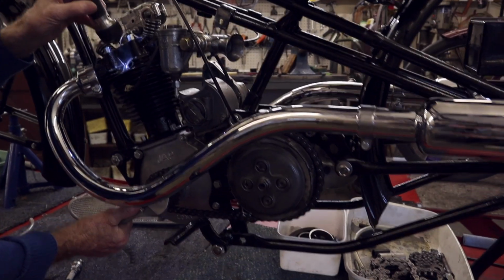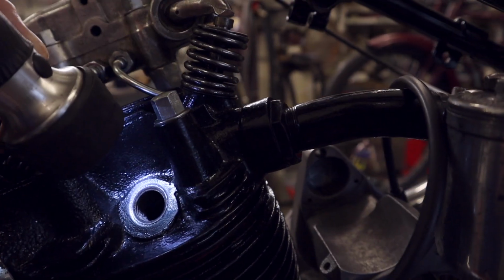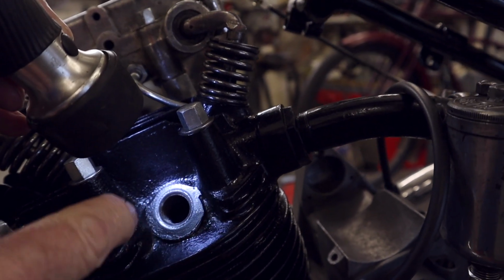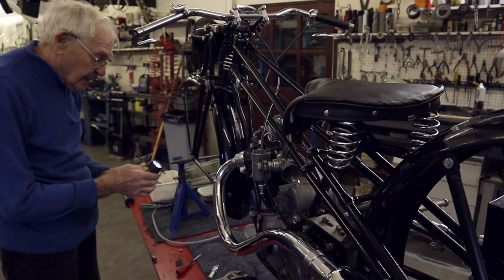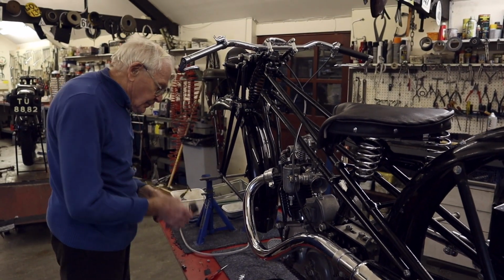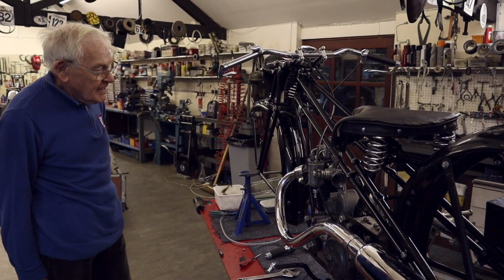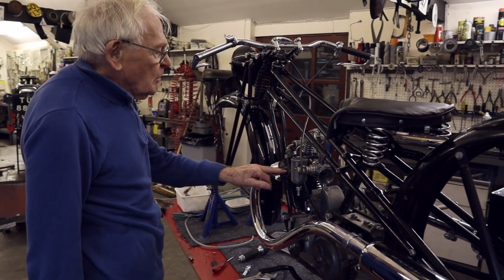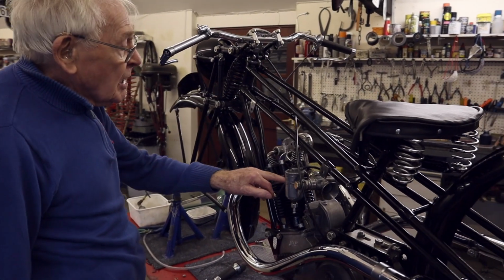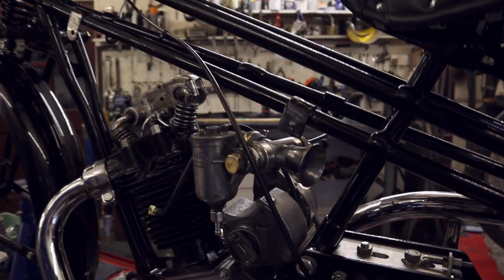If you look down there, it's difficult to see, but there's very, very low compression. I was worried that it had been supplied with the wrong piston, so I decided it's best to check the compression ratio. So how do you do that? Well, luckily I thought about it, so I put a bit of grease around the top of the piston before I popped the head on.